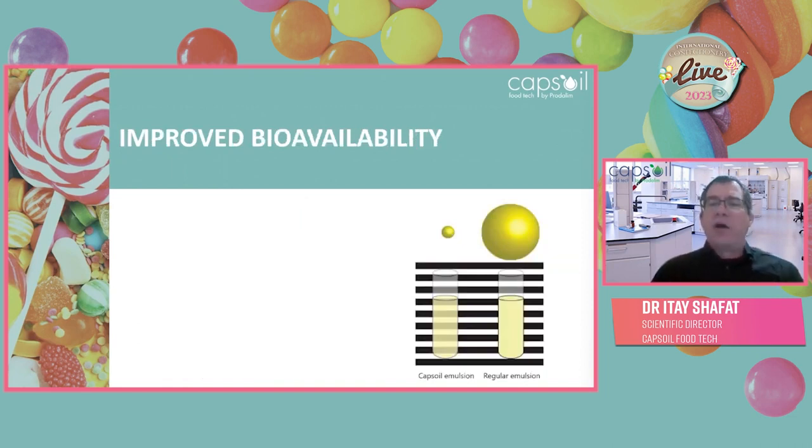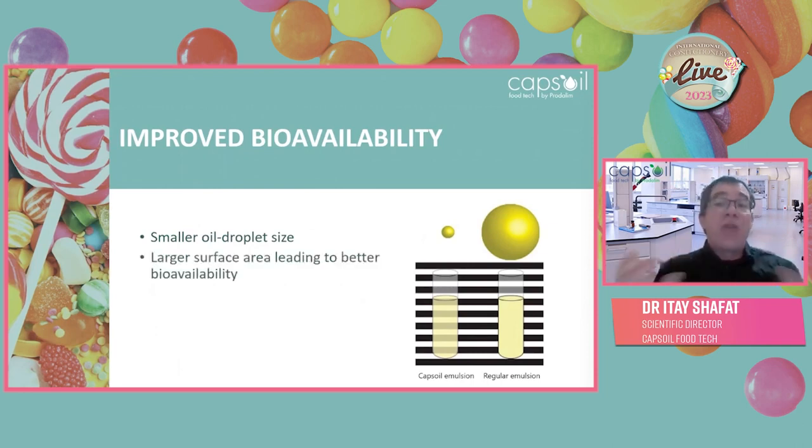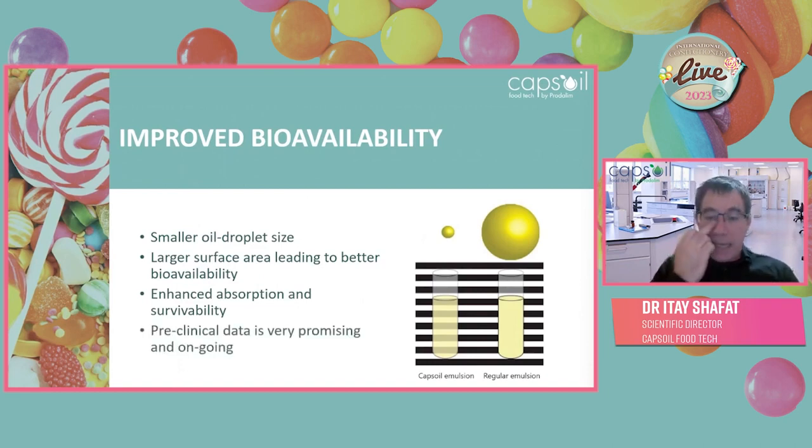Where is the improved bioavailability coming from? Once the powder is dissolving, it creates an emulsion with very specific characteristics. The emulsion creates a very, very small droplet size. The small droplet size means that the ratio between the surface area of the droplets and the volume of the droplets is very, very high, meaning a lot of surface area for absorption of the oils. And indeed, we've demonstrated in preclinical data the enhanced absorption of these oils.